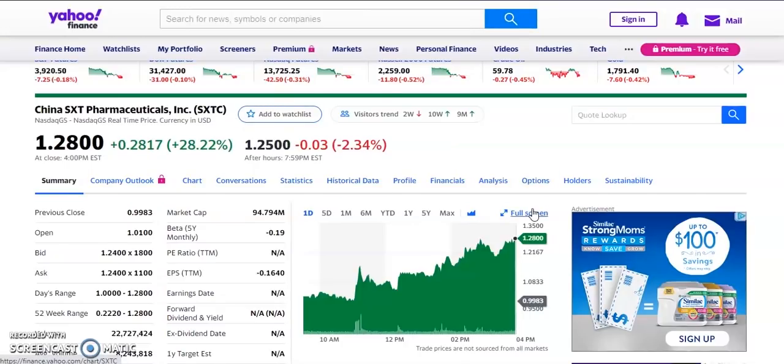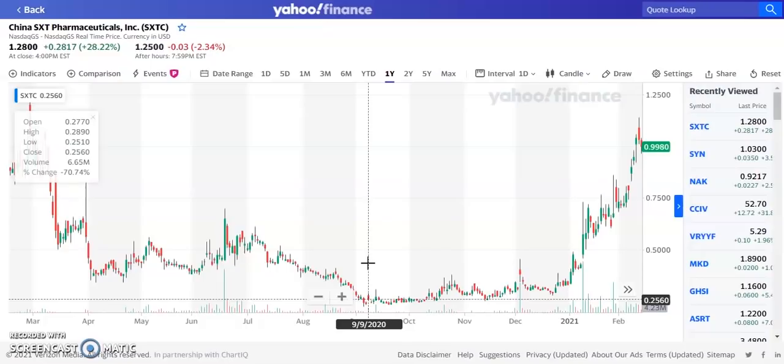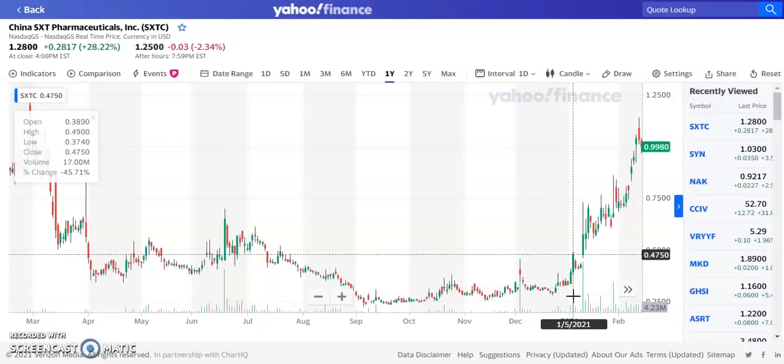This one was up about 28% today, so it had a great day. It was up about 28 cents. It was trading at around $1 before that, so it was under $1 before the market started moving. This one down here, we see for the past 3 or 4 months, it was trading around this 25, 30 cents level. And then we saw, slowly towards the end of 2020, volume started to pick up.